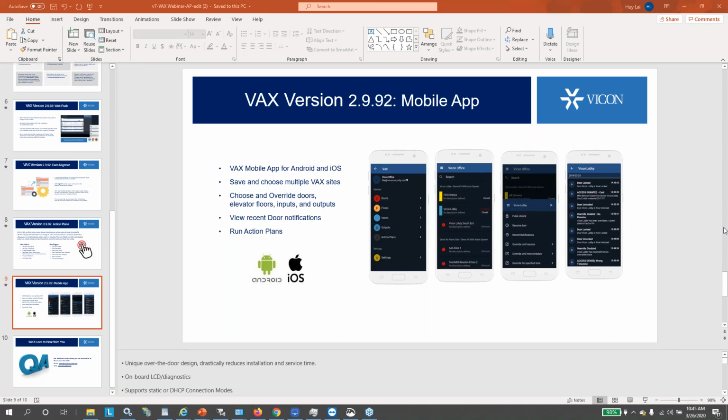Let me see, I have another question here. It mentioned that VAX Live Camera works with other VMS. Do you guys have a list of the ones that it works with? Yes. So in terms of VMSs, VAX works with Milestone, Digital Watchdog, Hikvision, Exacq Vision. So these are other VMSs that we work with. And again, the integration is a free integration. So we don't charge for that integration in VAX.